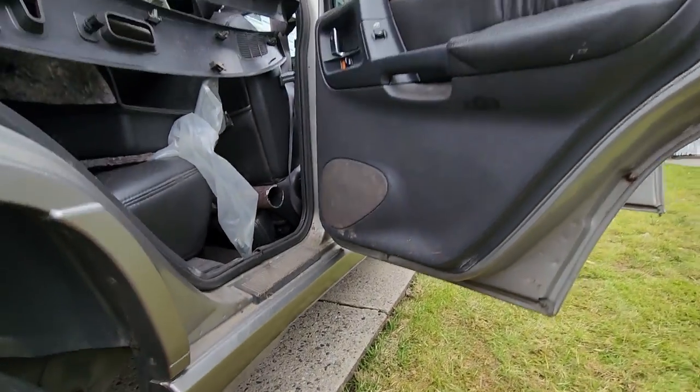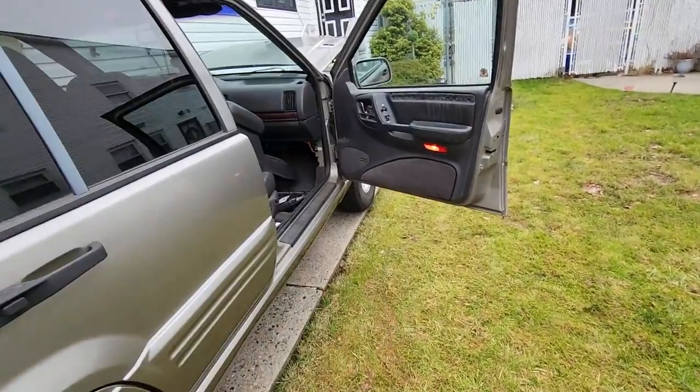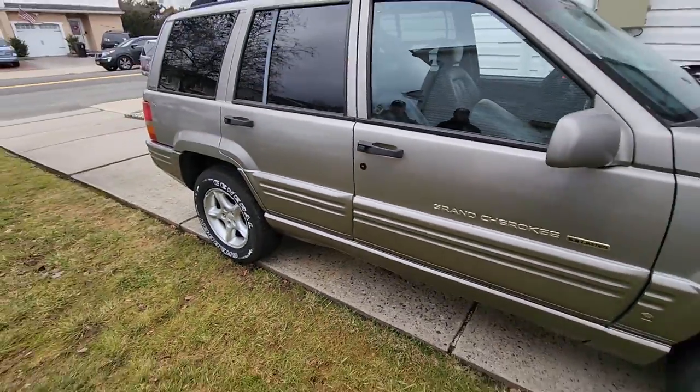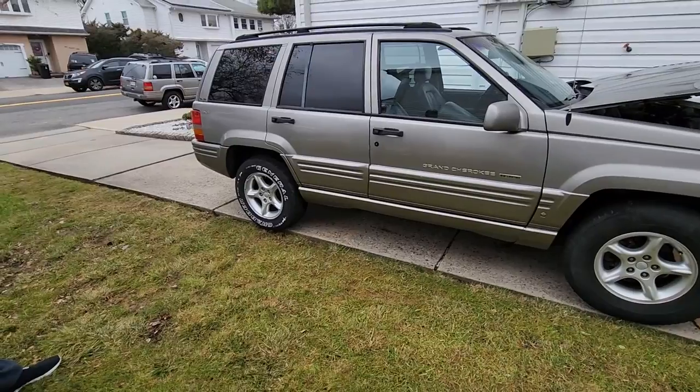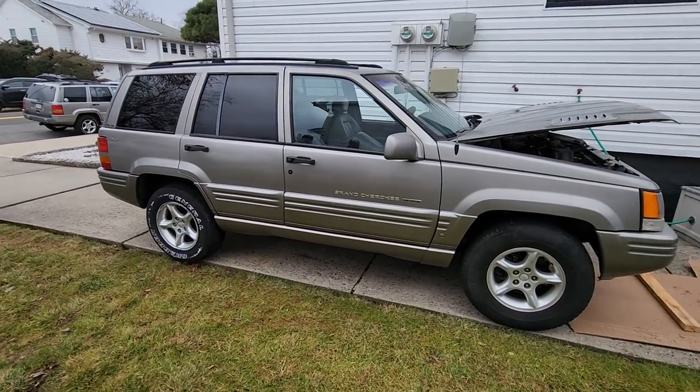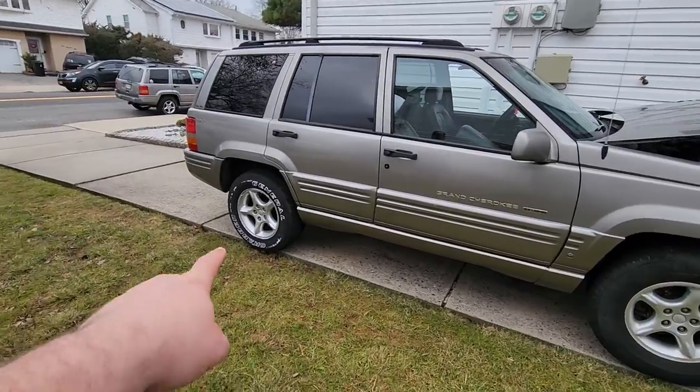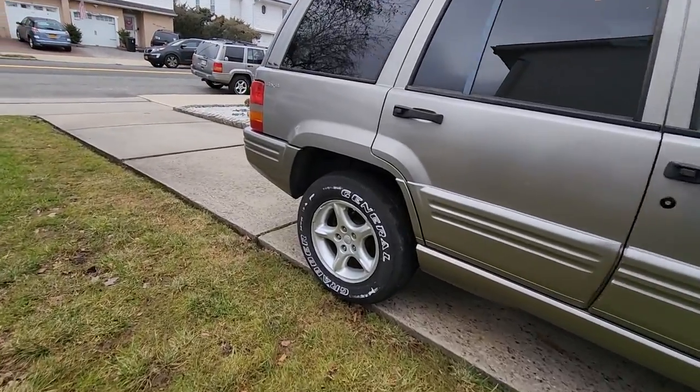Paint and body, I don't think this has ever been hit. No, it looks clean, not taken care of because people love to do it. But I think with a wash, wax, buff, compound, the whole nine, this thing's going to shine. Yeah, me too. Hey, look, it's got General Grabbers on it. That's a good omen.